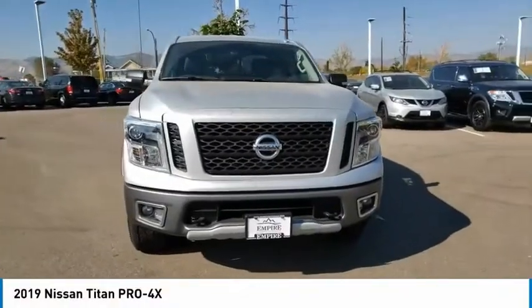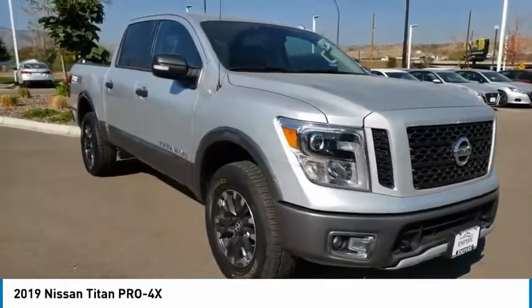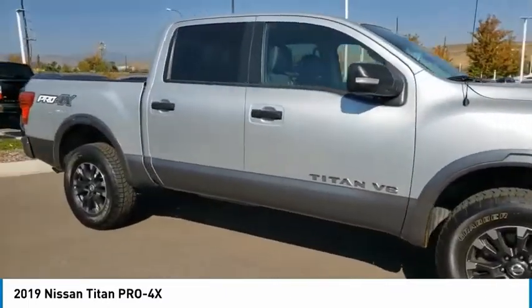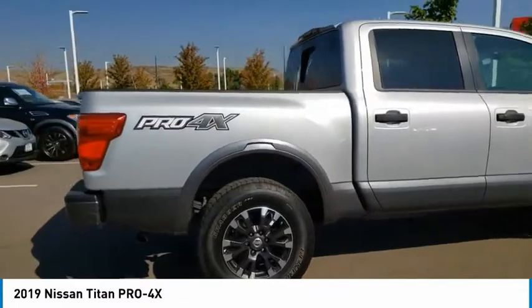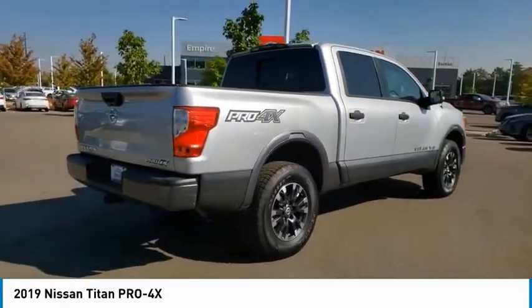Make a great choice today with the 2019 Titan. The Titan houses the Endurance V8 engine, the largest standard truck engine in its class. But the benefits don't stop there. The massive interior cabin boasts a fold-up rear bench seat and a flat loading floor. When it comes to power and comfort, the Titan can't be beat.